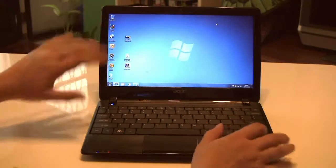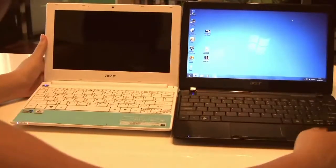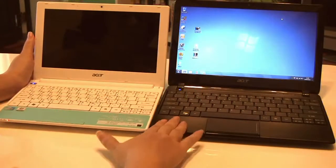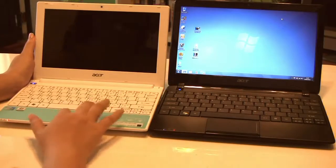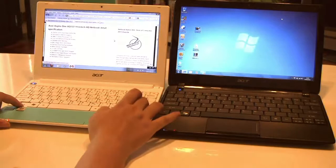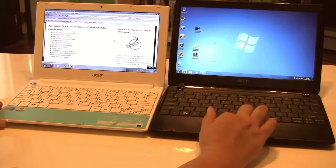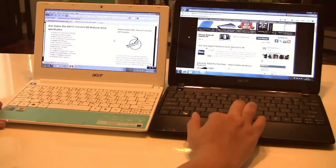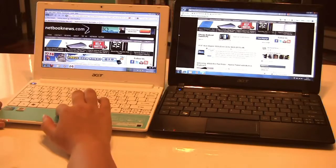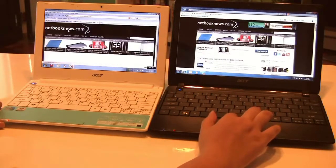All right, so if we take a quick comparison here with, say, the 10-inch Acer Aspire 722 and the Happy. Now the Happy is running on the Intel Atom N550 CPU. You can see the screen on the Happy is actually a little bit brighter. If we also pull up the Netbook News homepage. There we go.